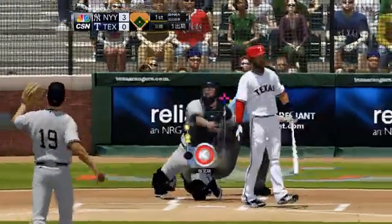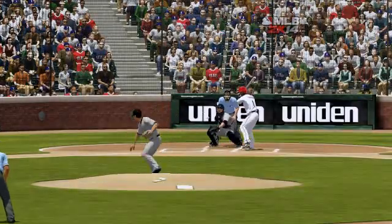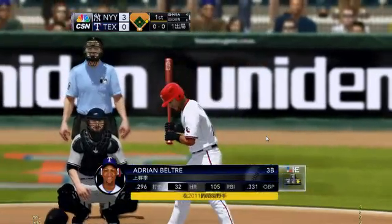And Elvis Andrus is gone, swinging strike 3. It seemed like he made it easy. 3 pitches, big strikeout. Can't get rid of a guy any quicker than that. Only took 3 and he's gone. Runner on first now for Adrian Beltre.